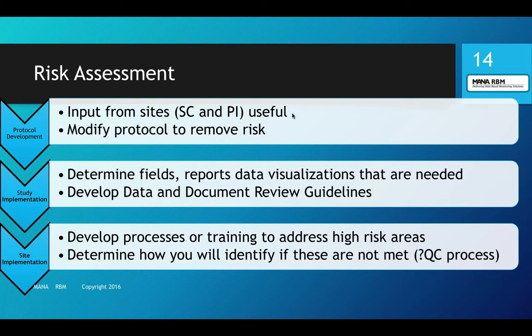So when you have a lot of subjects, when you have a very short timeline, you're automatically raising the risk of being able to maintain protocol compliance. So what we want to do is to modify the protocol as much as we can, keeping the scientific principle in mind, but modify it to remove the risk as much as you can. And then once you've got that protocol finalized, you need to look at all of those critical high risk areas and determine how you're going to look at that.